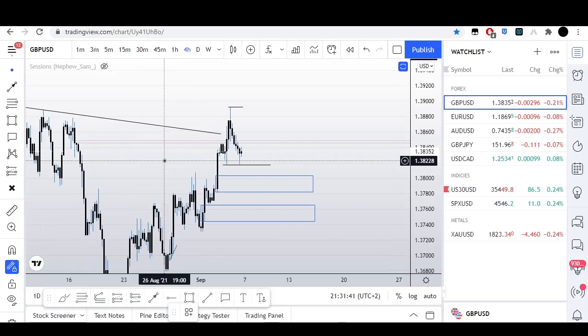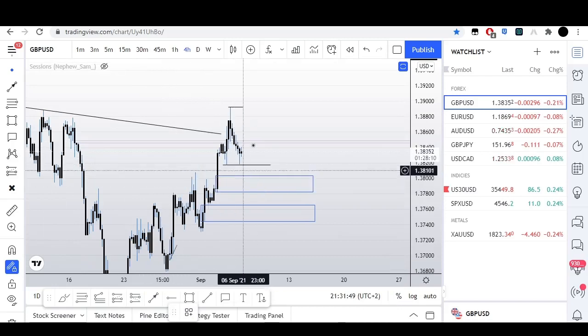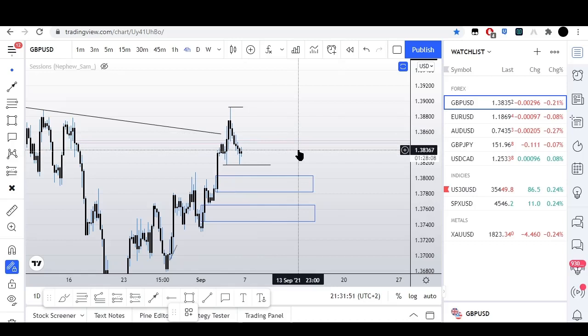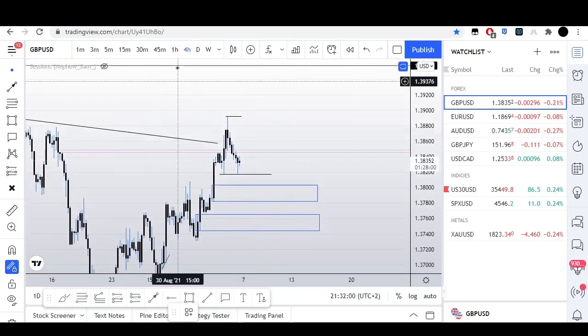You know what I'm saying? You might have your POIs that you're looking for, but sometimes you'll miss out on a lot because you're waiting for it to come into a deep discount or a higher premium. You know what I mean? So it's better to wait on this. That's what I'm looking for. I'm going to wait until GU comes down into this and possibly goes higher.